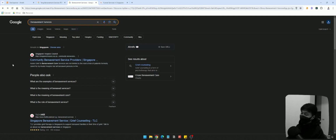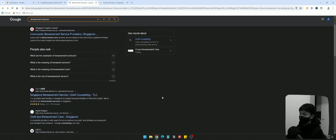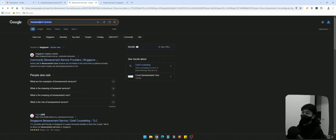And if you see a keyword like this and there are no ads coming up here, highly likely the reason nobody's bidding on this keyword, again, it's not confirmed, could be because there is no ROI, there's no benefit to bidding on this keyword. So this is just an assumption.